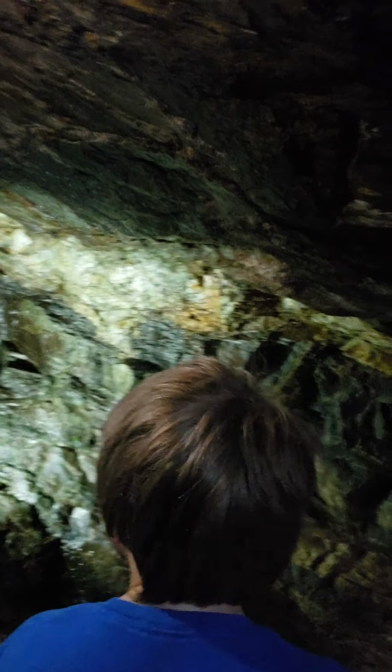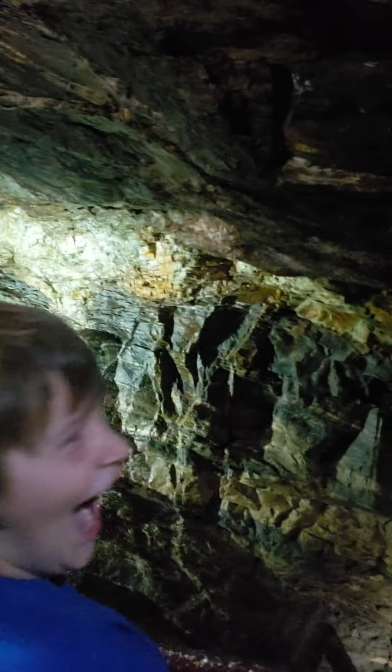Right here. So would you be able to work in something like this, Tristan? Would you be able to work in something like this? Maybe not this deep. This is where they dug to find the gold. And they dug all this out. You're cold. Are you excited? Is it fun?